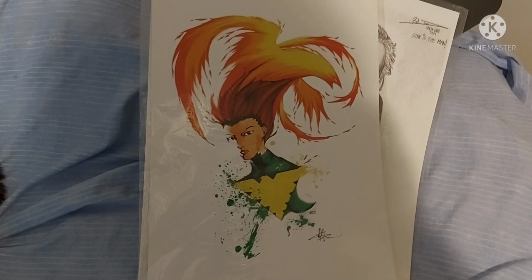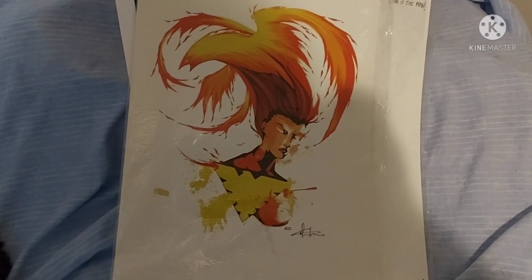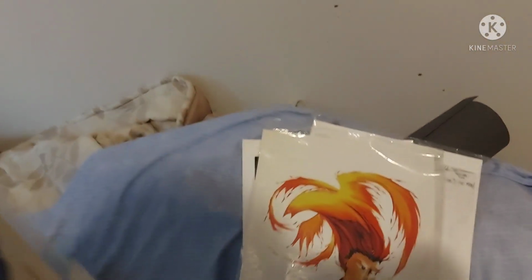This one's pretty cool. Jean Grey as Phoenix. Jean Grey as Dark Phoenix. So yeah, it's two separate photos, I'd love to get those on the wall at some point. What else?